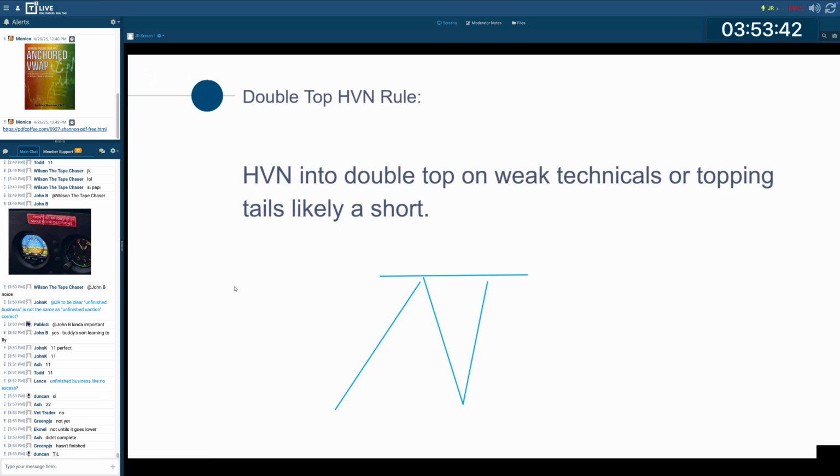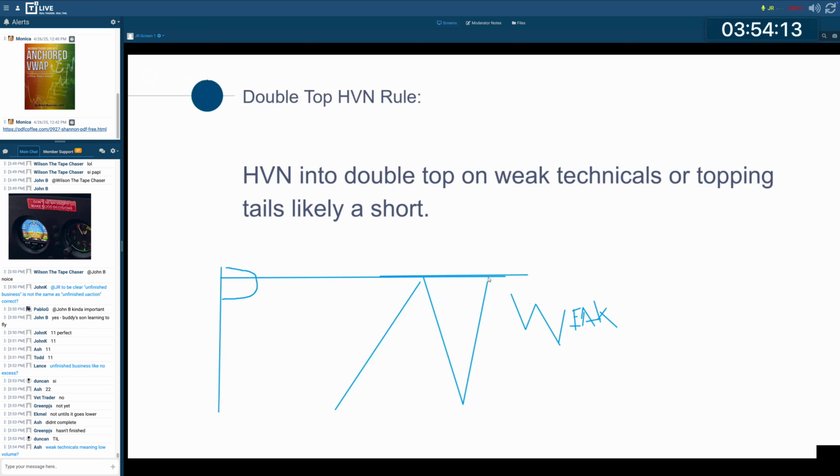A fatal mistake a lot of traders make is they'll fail to do two really important things. One is they'll often fail to note that you have a very, very high volume node right into or at that double top, and that oftentimes you're ascending into that double top on very, very weak technicals. When that happens, a bearish retracement here is an almost technical inevitability. But what you have to really put together, guys, is the combination of the volume profile with weak technicals. What am I talking about?